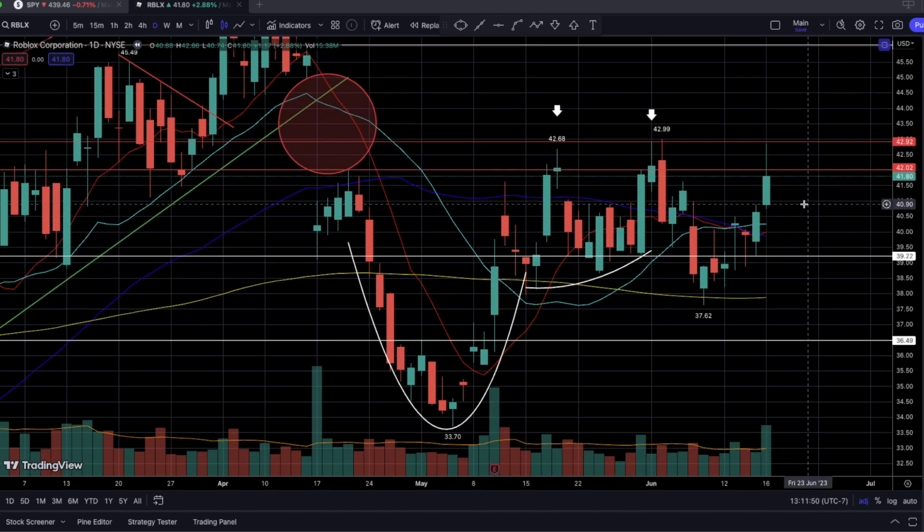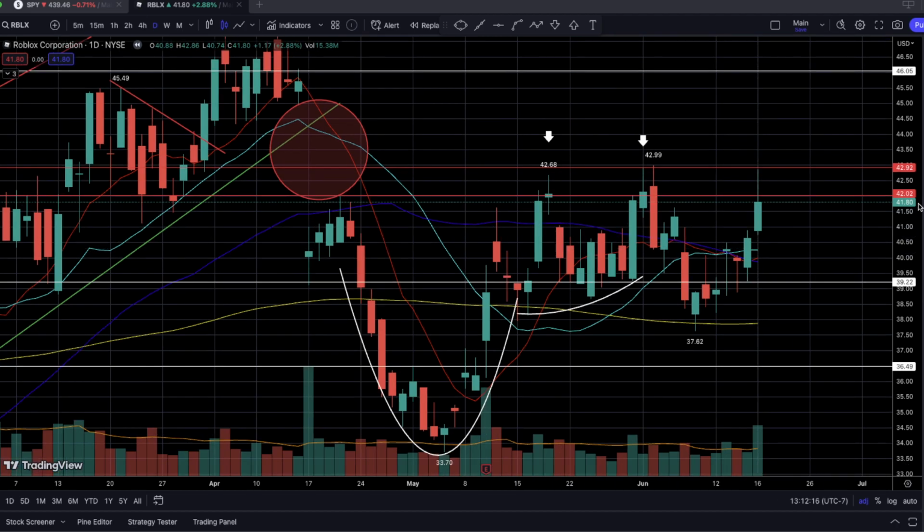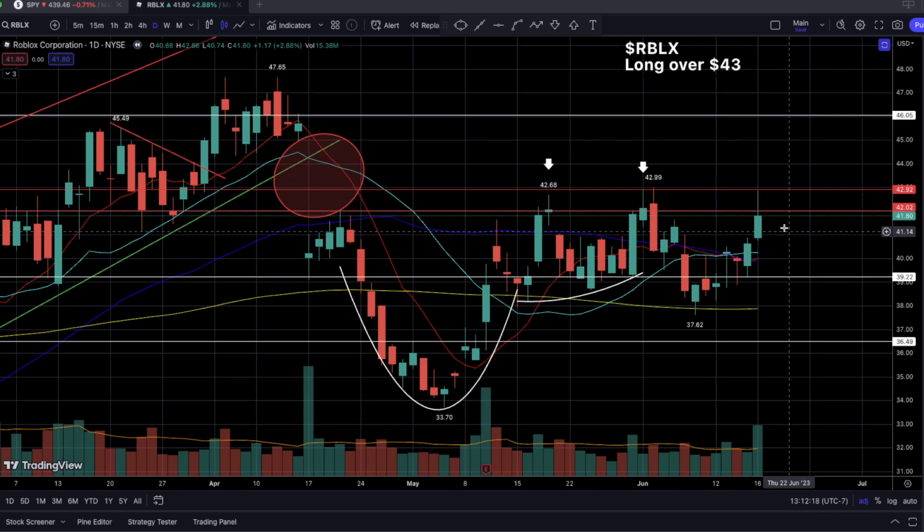So we saw a nice little jump over all the major SMAs, the 10, the 21, the 50, and even the 200 for the past couple of days. And so we were able to hold above the daily 200 SMA. And then for the past 2 to 3 trading days, we're able to hold over the daily 50 SMA, which is my dark blue line over here. And so in the longer term perspective, it seems like the bulls are ready to make this move up higher.